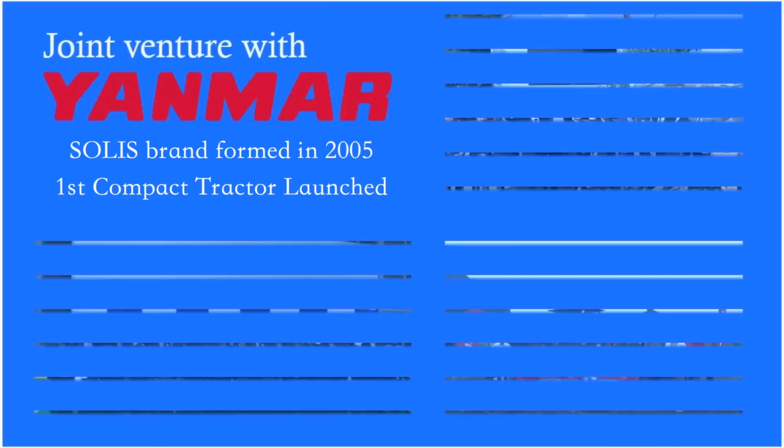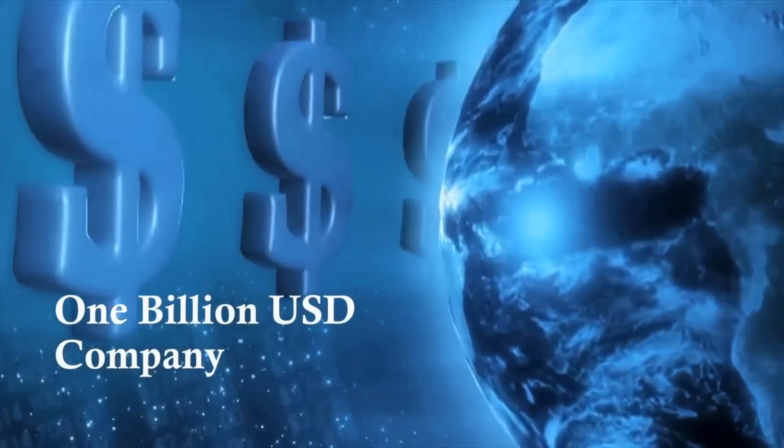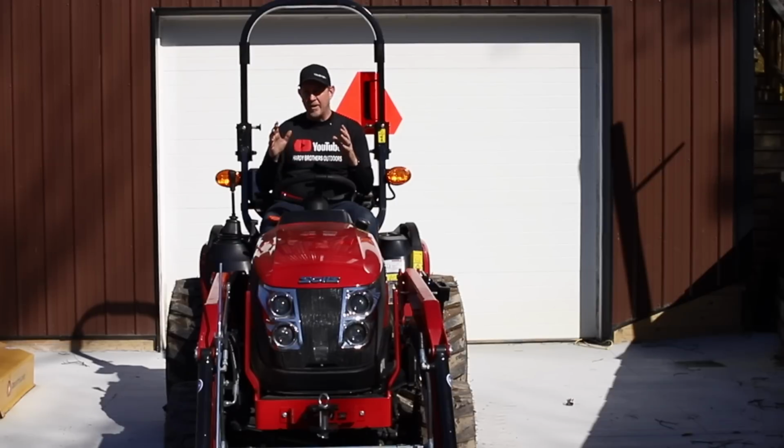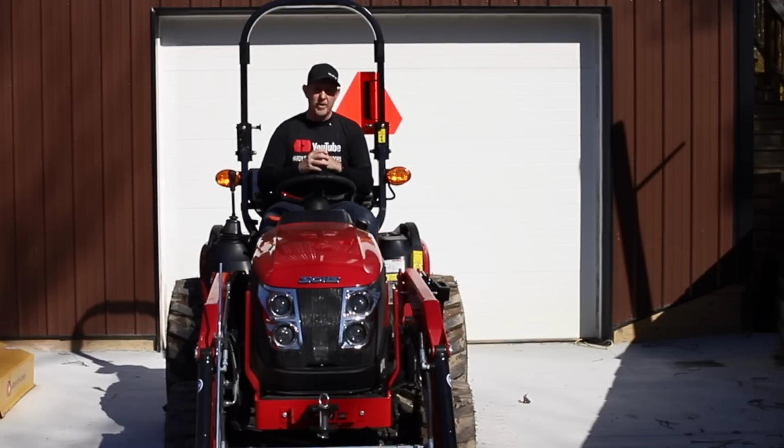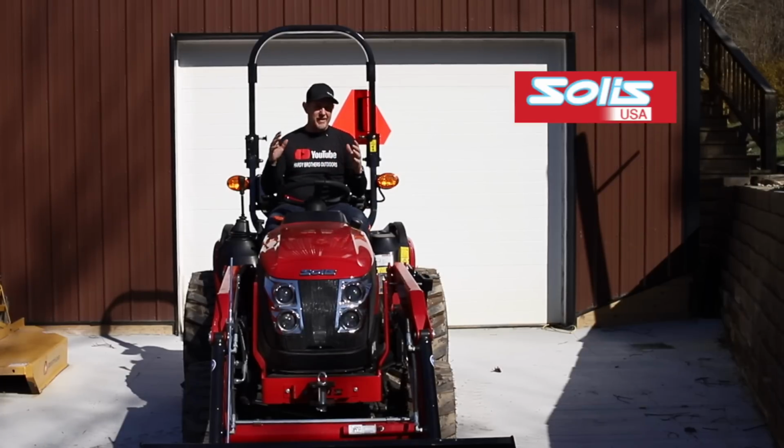I mentioned that that's a joint venture between Yanmar Japan and ITL. And so one of the cool things about these tractors is they are Japanese engineered and Japanese quality at an Indian production cost. So think of it in terms of value for your dollar. You're getting that high quality expectation that you get from a Japanese made product, but you're getting it at a lower cost because of the cost savings in the manufacturing process in India, and also just the overall sheer scale of that production.